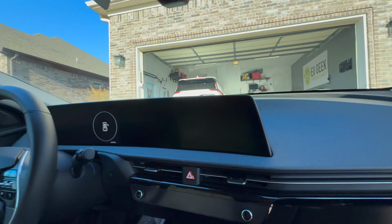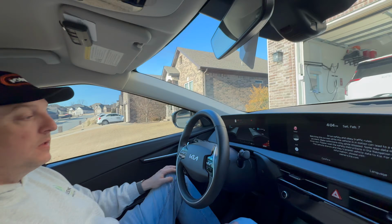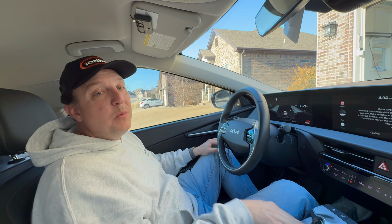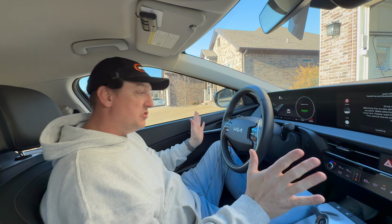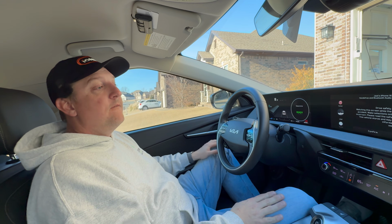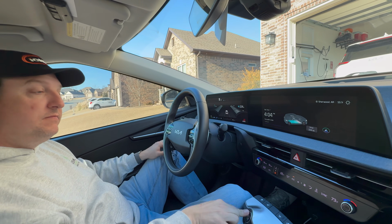So let's start it up. Push button start. We need to get away from that, people. We don't need push button start. Just get in and the car's on. We don't need push button start. This drives me crazy. Let's talk about that.